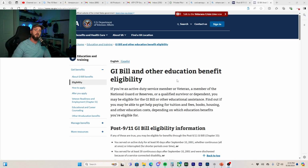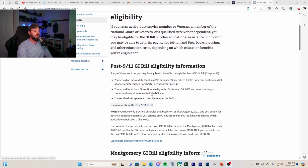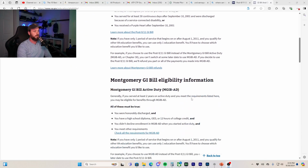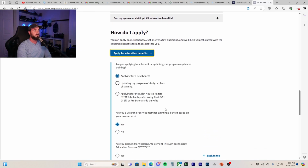So you're going to go to va.gov/education/eligibility. Look down below. I'll try to have the links down there, or I'll try to put them up here or something like that. On this website, it's just going to ask you, hey, do you meet the requirements? And then you're going to scroll down to the bottom and click apply for education benefits.